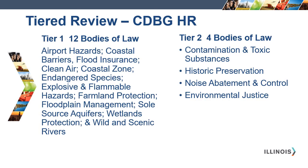So continuing on with the tiered review, let's take a look at the bodies of law that will clear in Tier 1 and Tier 2. Tier 1 is airport hazards, coastal barriers, flood insurance, clean air, coastal zone, endangered species, explosive and flammable hazards, farmland protection, floodplain management, sole source aquifers, wetlands protection, and wild and scenic rivers.